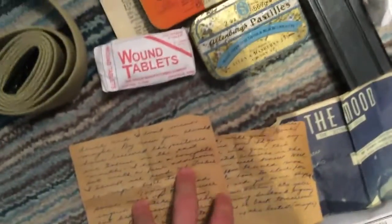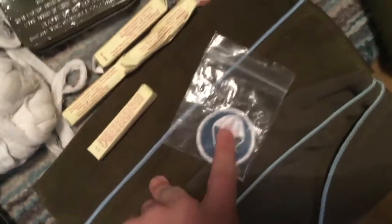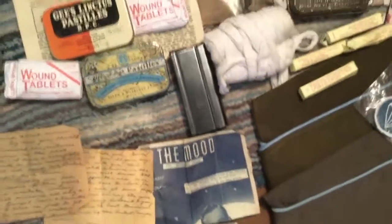A wool scarf. A letter. This has been ripped into two by accident. Like a poster. Two garrison caps. This is one of Soldier of Fortune, which is too big. This is another one which just about fits, really. And I've got a patch on there and so on. And finally, a Carlisle dressing. I do have more of them, but I just put one out to save space.